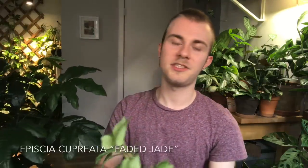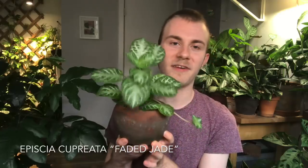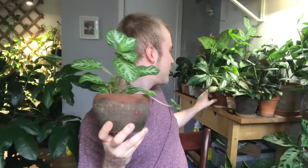I also got this gorgeous Episcia CUPREATA. This is a faded jade Episcia, so the leaves are just more green than the more standard Episcias. I'd say the most common Episcia, pardon me as I grab it, is this Episcia Silver Skies right here, which I think needs a little bit of a drink, but this is probably the most common Episcia you would walk into if you were at a garden center.